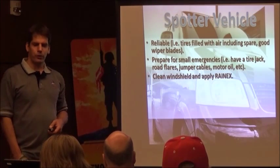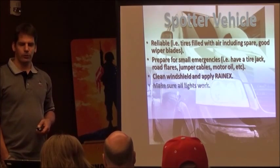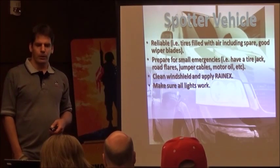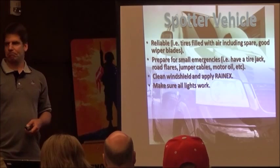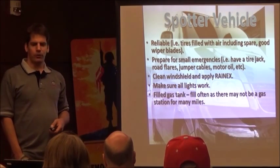Make sure your windshield's clean. If you have Rain-X, that's a great help. That really helps keep your windshield nice and clear. Make sure all your lights work. These are things you probably should do anyway. Make sure your gas tank is full.